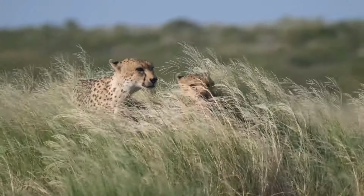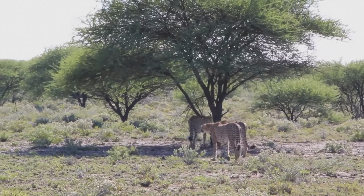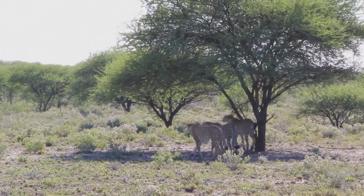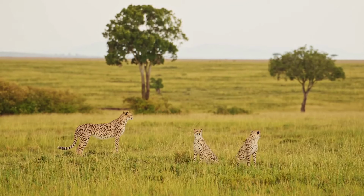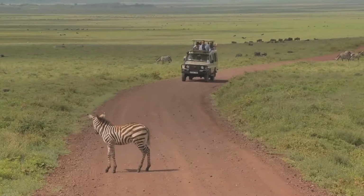Research plays a crucial role in conservation. Scientists are studying cheetah behavior, genetics and ecology to better understand the threats they face and to develop effective conservation strategies. These efforts are making a difference, offering a glimmer of hope for the future of the cheetah.